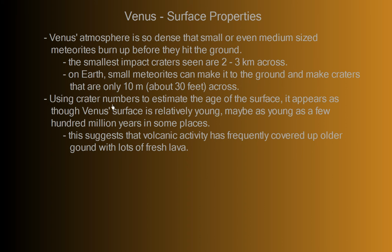So, but we can still use crater number estimating. Remember in Mars we talked about tree rings versus crater density and how you can use it in a similar way to estimate the age of something. Estimating the age of the surface of Venus using craters, it appears as though it's a very young surface on Venus. Young meaning that the older surfaces would have been completely covered over by something new like lava.